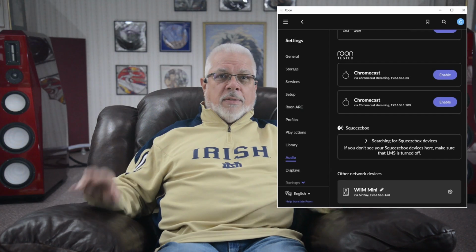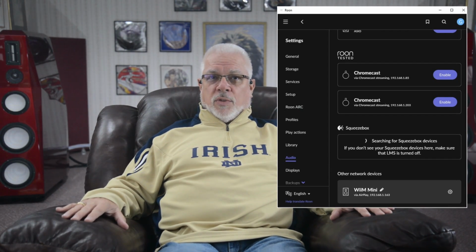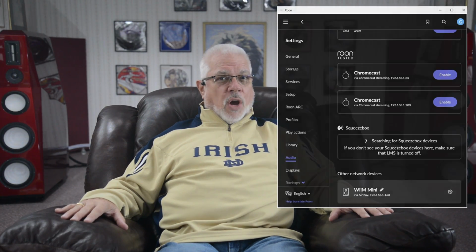Interestingly enough, though there is no mention of this in the manual, the WiiM Mini was recognized by Roon as an other network device, and now may be selected and used like any other Roon audio zone. You can even make a direct connection to a local DLNA music server using the WiiM mobile app. And though it is an option that does not appeal to me personally, it is voice controllable using Alexa or Siri and supports Apple AirPlay 2 for multi-room audio.